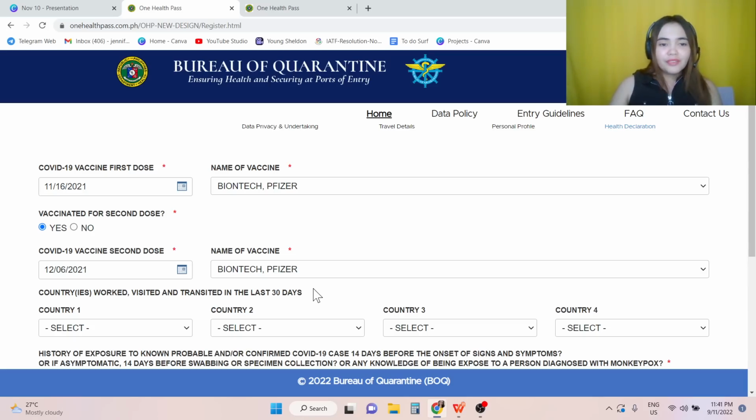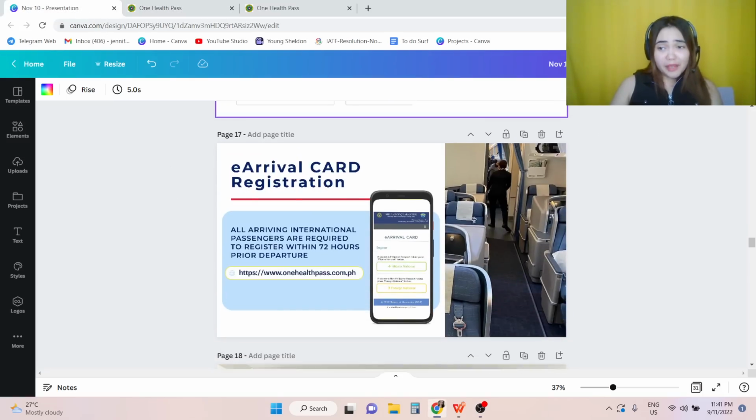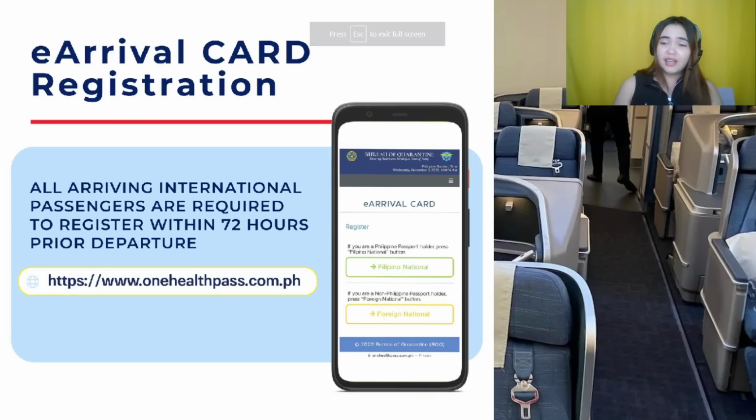Meanwhile, guys, Philippine Airlines issued a reminder for travelers that e-arrival card is required. There have been misinterpretations. May mga kababayang nalilito. Akala nila hindi na talaga kailangan ng e-arrival card. Guys, e-arrival card is still a must. So, please register within 3 days before your flight to the Philippines.